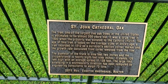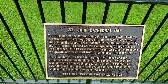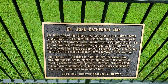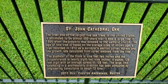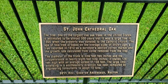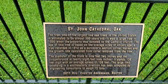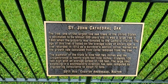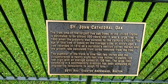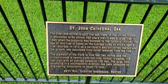So the tree, one of the largest live oak trees in the United States, is estimated to be almost 500 years old. It was a large tree in 1800 when the property was donated to the Catholic Church. The tree recorded in 1812 as a surveyor's section corner marker and the growth calculated from the cores removed from the tree. The diameter of the trunk is 9 feet 2 inches and the circumference is 28 feet 9 inches. It stands 126 feet high with an average spread of 138 feet. The large limb extended in a southeasterly direction has been computed by engineering consultants to weigh 72 tons.